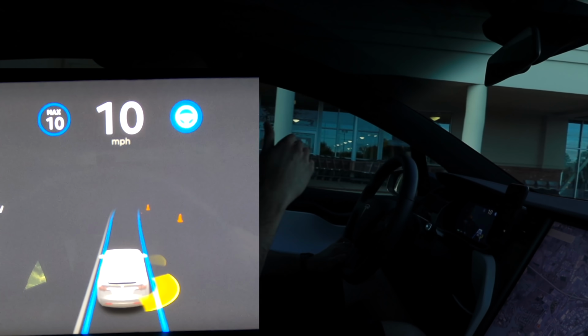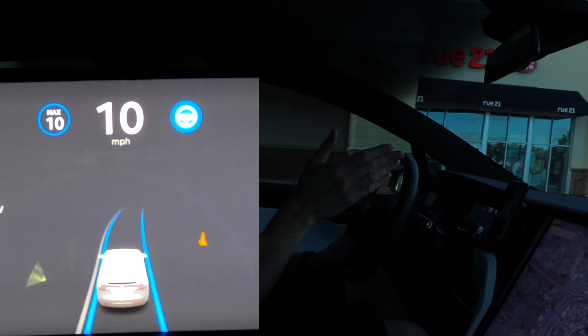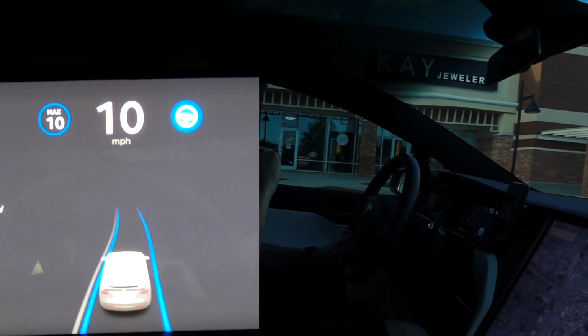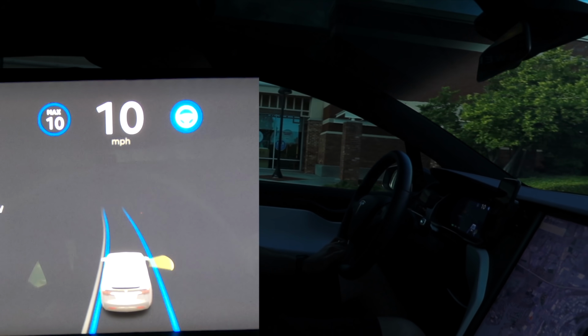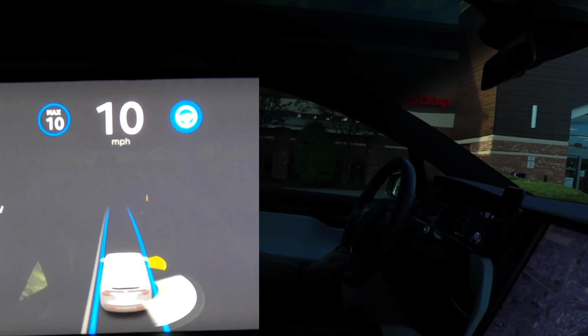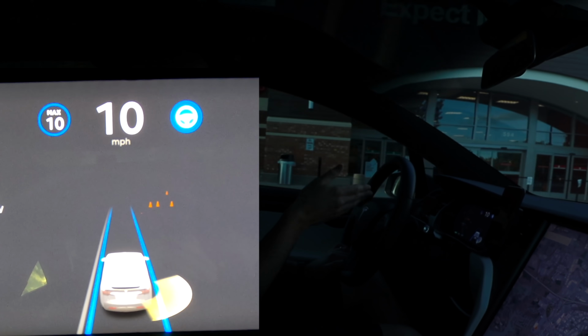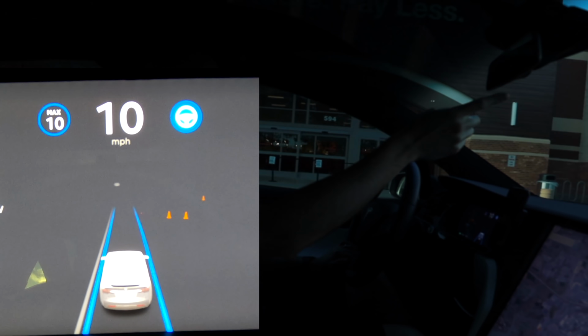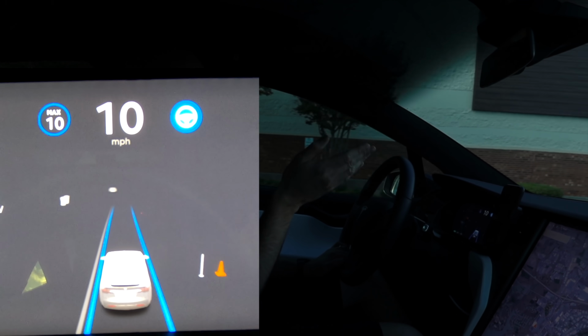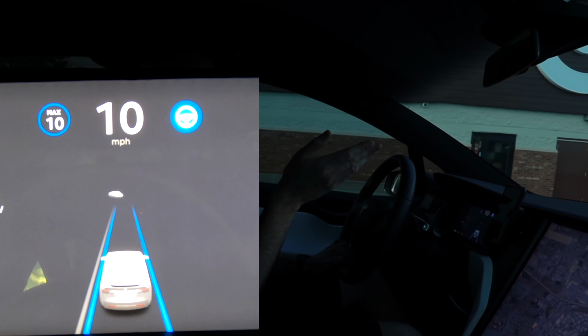There's a target that people are going to be walking across. There's camera lights or camera signs that kind of look like stop signs. So I kind of want to see what happens in a parking lot. It's a straight line, though. What do you think's going to happen? Well, we're in autopilot. Does it stop? It's not stopping for these security light camera things. Those look like stop signs to me.